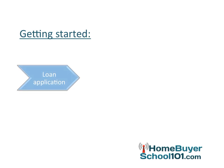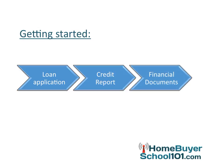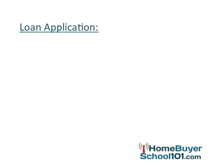The first step in getting a mortgage is filling out a loan application. This can either be done in person or over the phone, or maybe over the internet. Once you have your loan application, they'll pull a credit report on you, and you'll need to provide some financial documents in order for them to process your loan and get started. Let's take a look at each one of these a little more in depth.